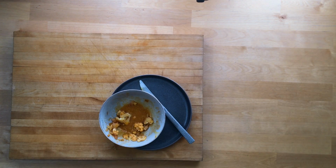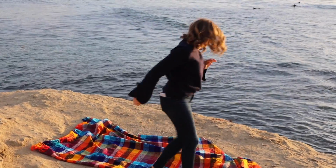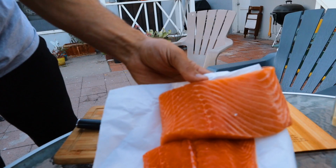Let's go. I got a special plan. We're gonna catch a sunset on this beautiful little area right down the street within biking distance called Sunset Cliffs. So it's gonna be super chill, but I need dinner. So let me show you how to quickly make some cedar plank salmon. It's gonna be quick, it's gonna be delicious. We're gonna do a little bit of lemon slices. You'll see, let me show you.